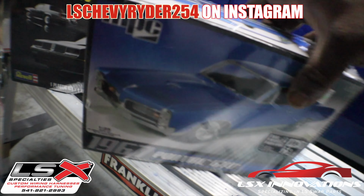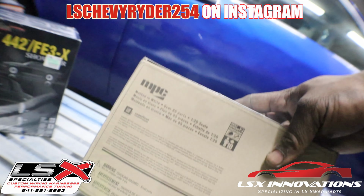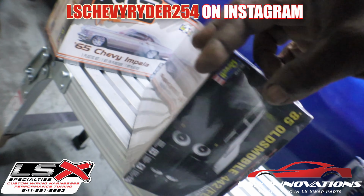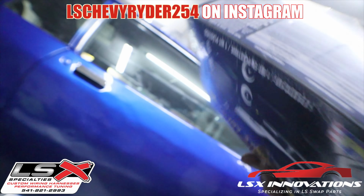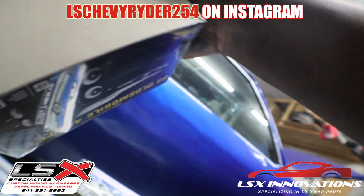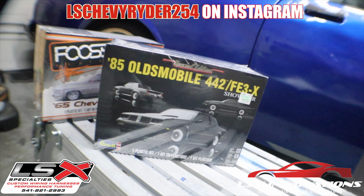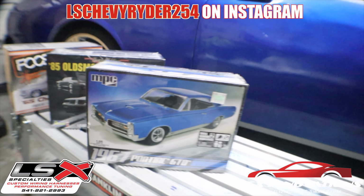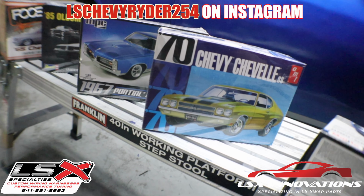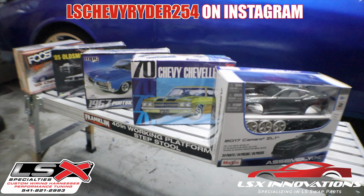Let's see. Yeah, it says it on the box there, GM. Not that it was gonna stop me or nothing. We bought in now. So yeah, 65 Impala, 85 442 Cutlass, 67 GTO, 70 Chevelle, and then a 2017 Camaro ZL1. The car collection just got bigger, fellas.